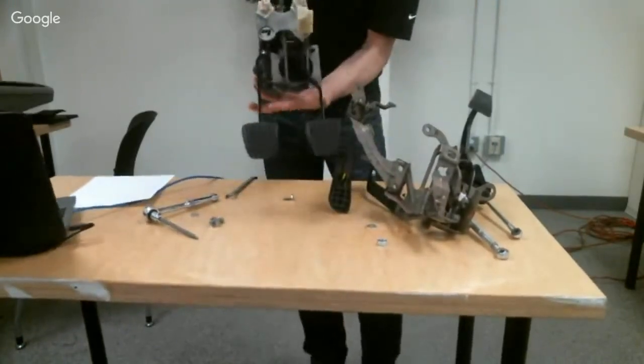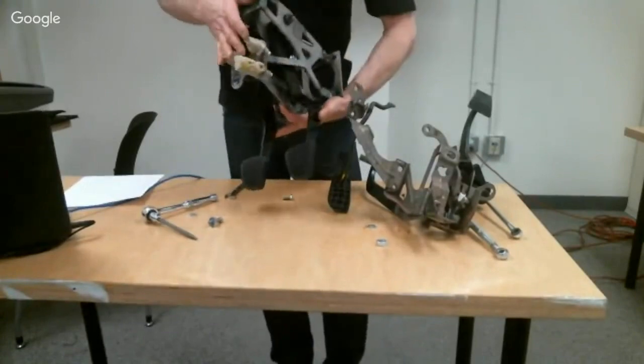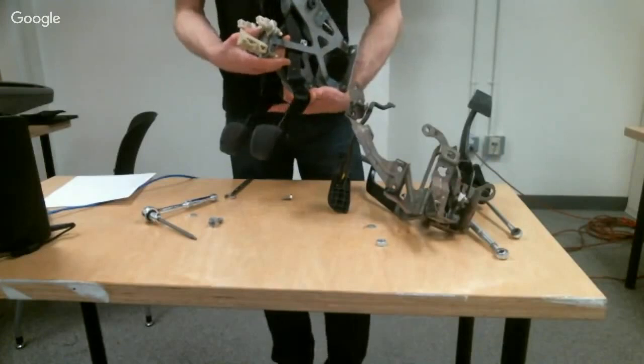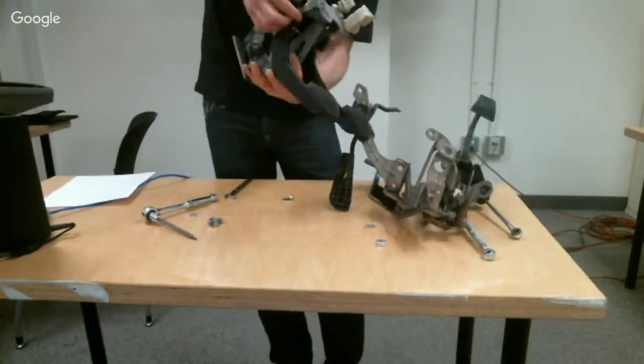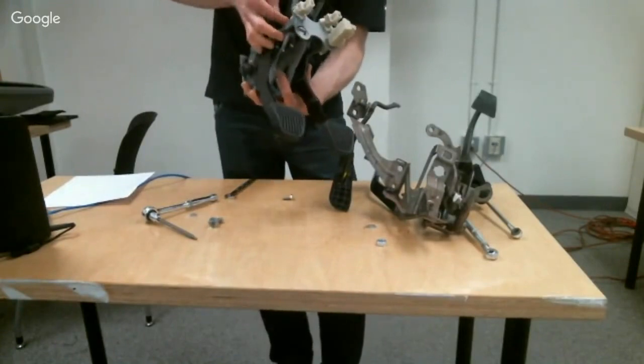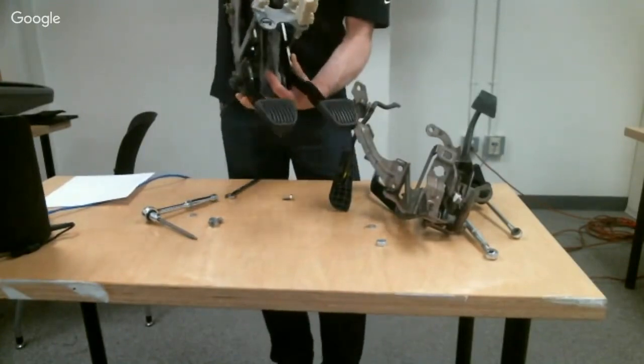In terms of other design features, all these switches here are for your brake lights and cruise control. So when you press the brake, your cruise control turns off. And we've got the same thing on the clutch pedal. If you have your cruise control on and put your clutch pedal down, the cruise control will turn off.